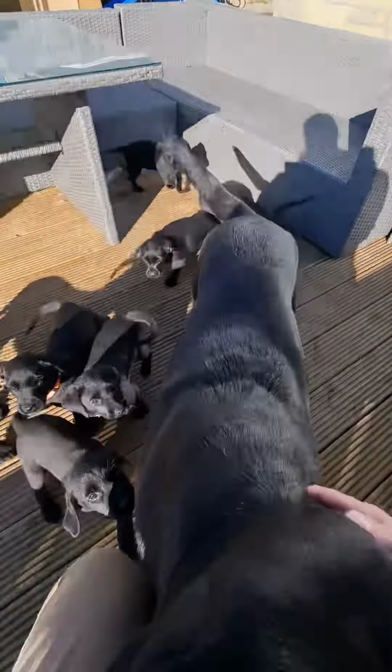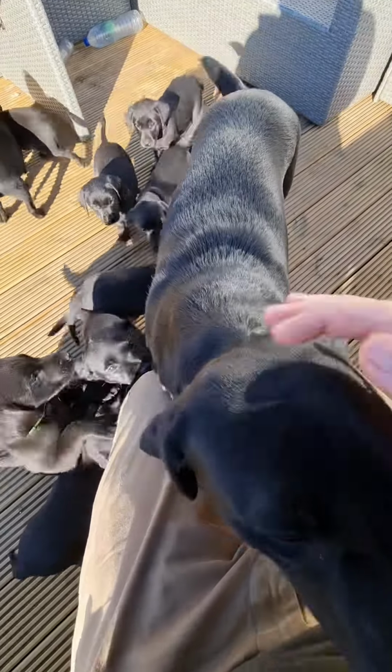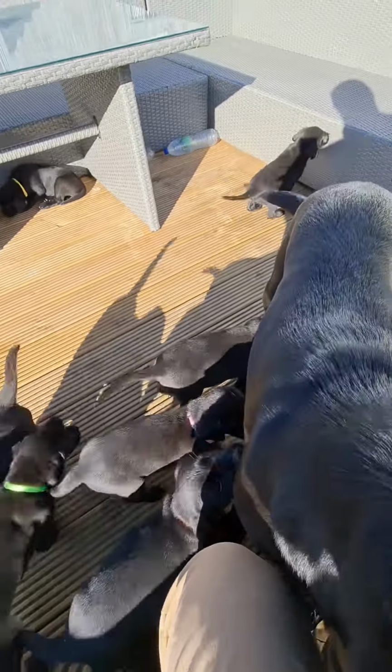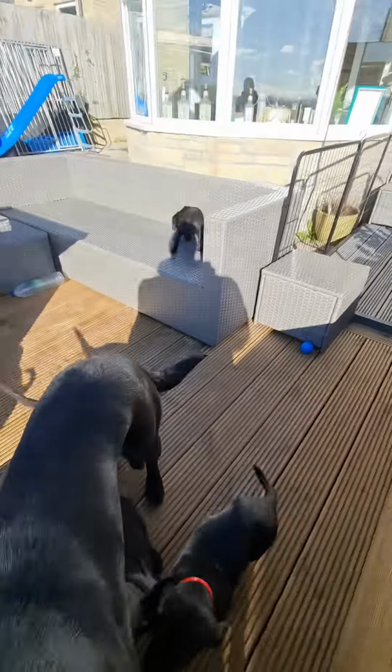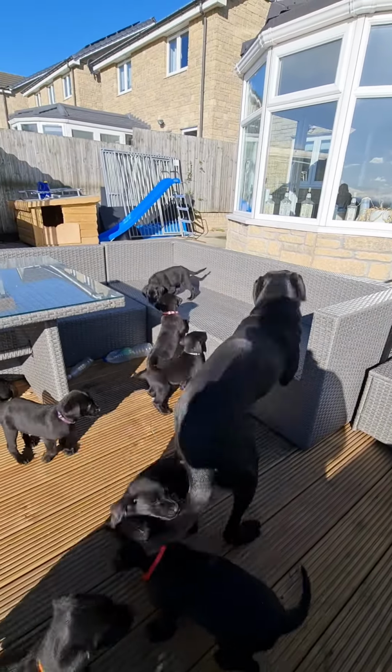And this is them just a few days before it was time to leave for their new homes. You can see they're all very healthy looking, happy, good sociable puppies. Need to get a bigger seat.